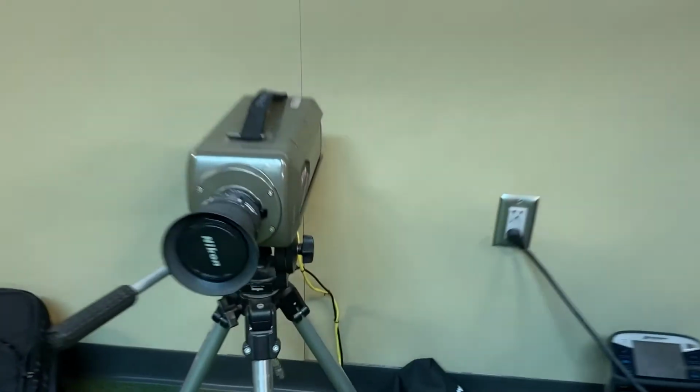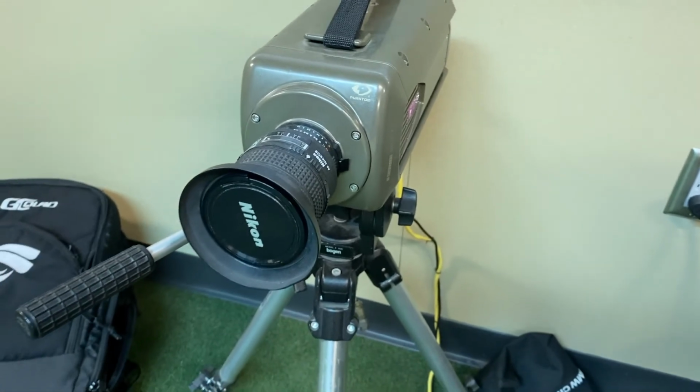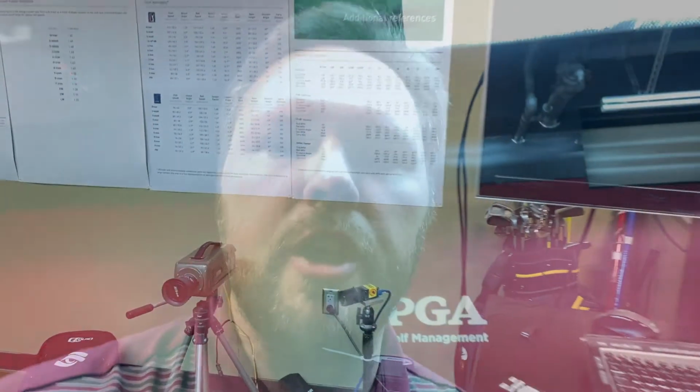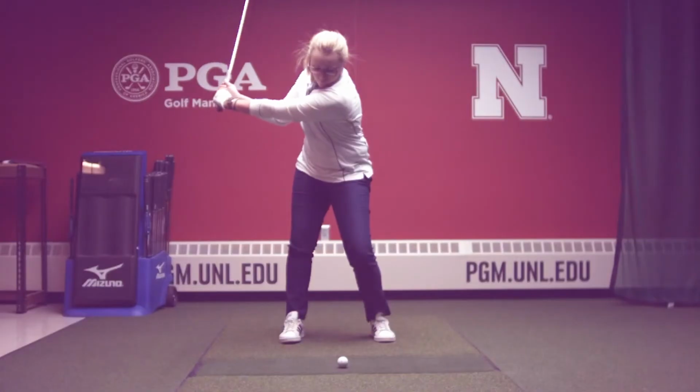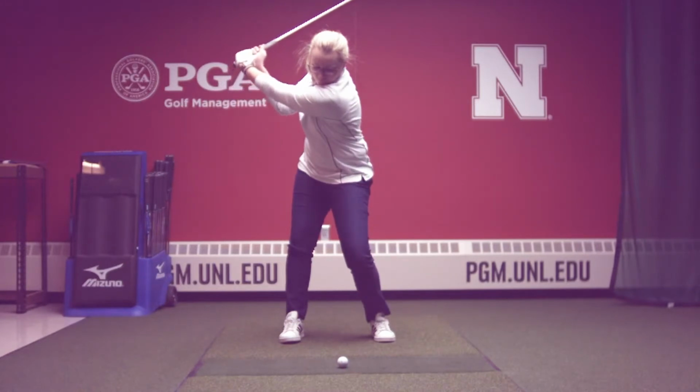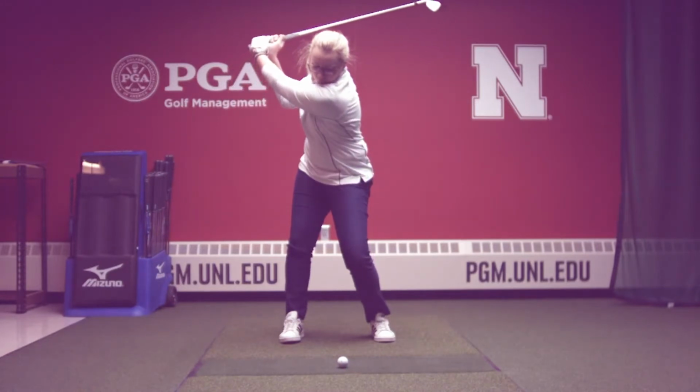If you want something that's a little faster video, a little more high-end, we use this camera over here. This is the Phantom V210 camera. On our YouTube channel, there are plenty of examples where we've used the Phantom to capture golf swings from players here on campus to PGA Tour players as well. So we've gathered a lot of that information.